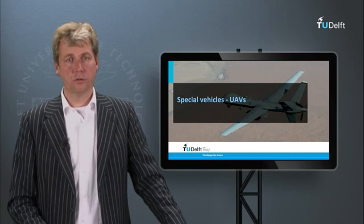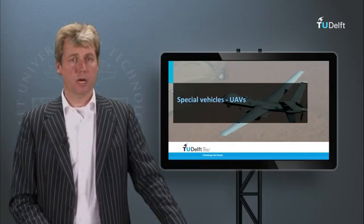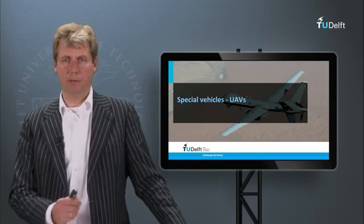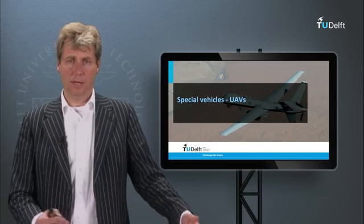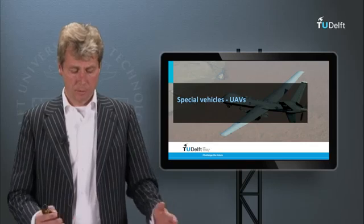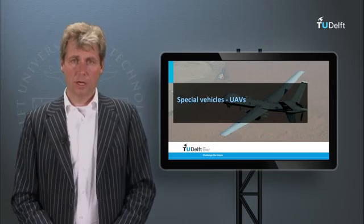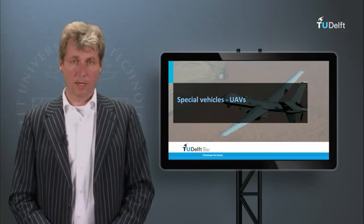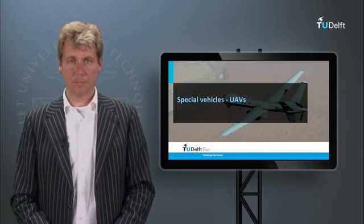We are used to planes with pilots, but another type of vehicle is the unmanned aerial vehicle, or some say you shouldn't say unmanned, so uninhabited, or sometimes it's called remotely piloted aviation systems, so RPAs. But I would like to use the normal term UAVs, unmanned aerial vehicles, which could do many tasks for which in the past we needed a manned aircraft. It's still controlled, but a manned aircraft.